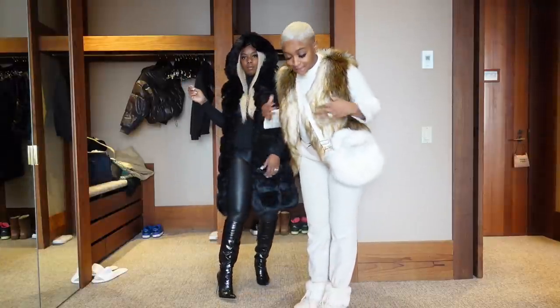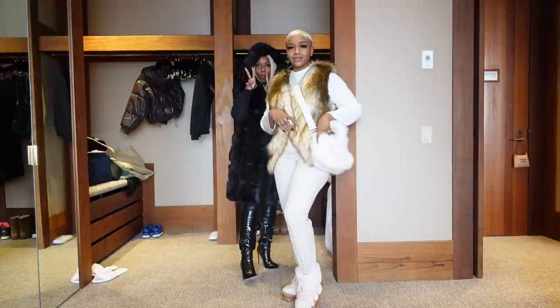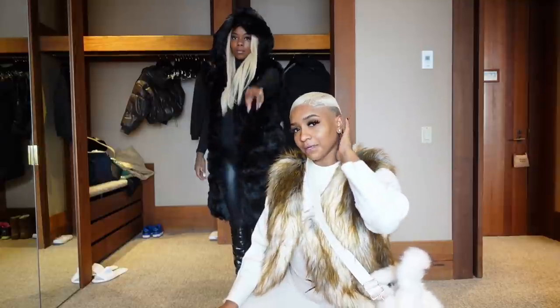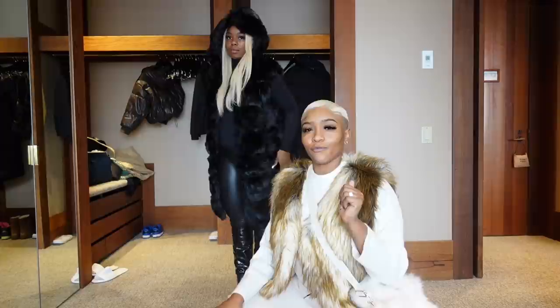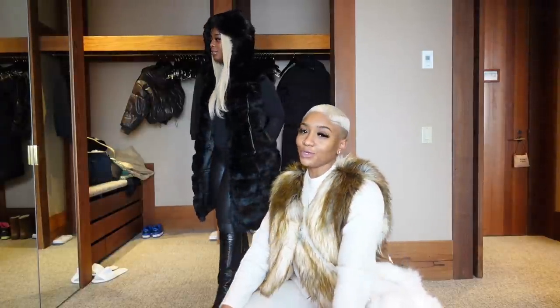So this is our fur looks. A little white fur, a little black fur. I'm excited to go take some pictures in the snow in this. And I feel like even if we weren't in the snow, these outfits would be just cute for some cold weather, like some New York weather. New Year's. Some New Year looks.